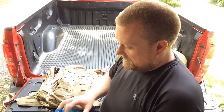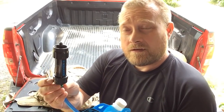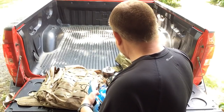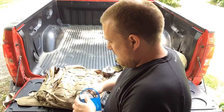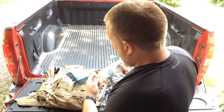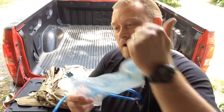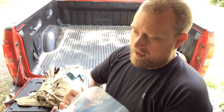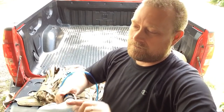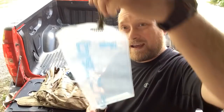I got 2 Sawyers here. This one here is hooked right directly up to my platypus bag. And this is kind of my preferred method of getting water when I'm out. I'm going to take that metal cup there, fill up this platypus bag with that end, and I'm going to take this and screw this on. And I'm going to take this little piece of paracord and hang this up.